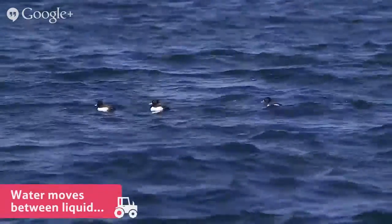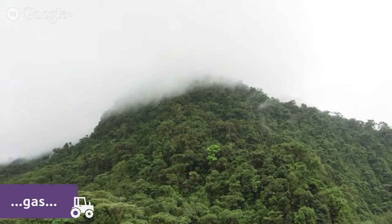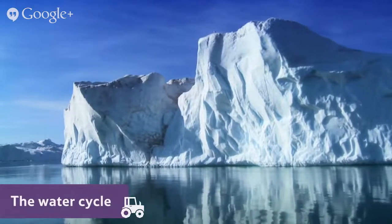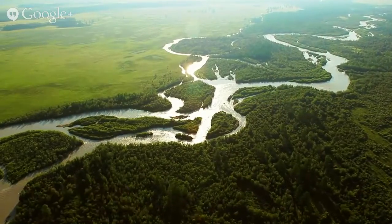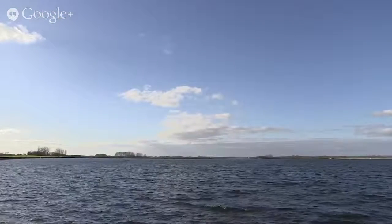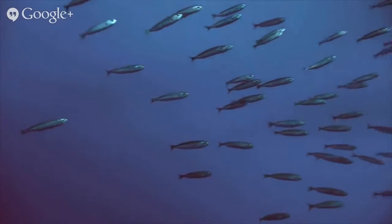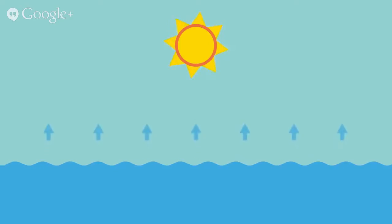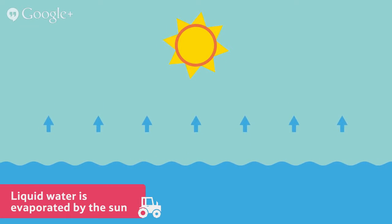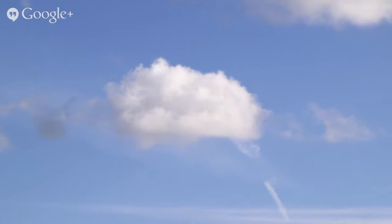Water moves between liquid, gas, and solid states in a process we call the water cycle. As a liquid, water forms rivers, lakes, seas, and vast oceans. This liquid is evaporated by the sun. As the water warms up from the heat of the sun, it transforms into gas, which is usually known as water vapour.